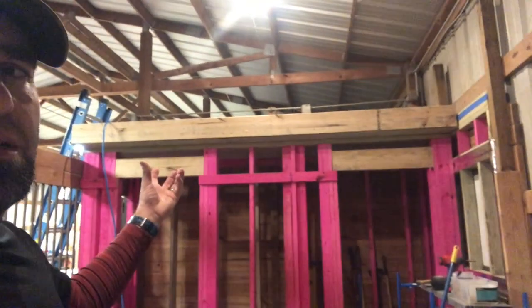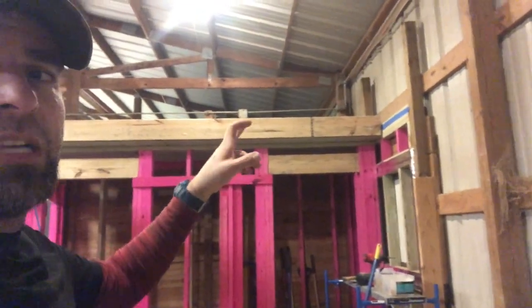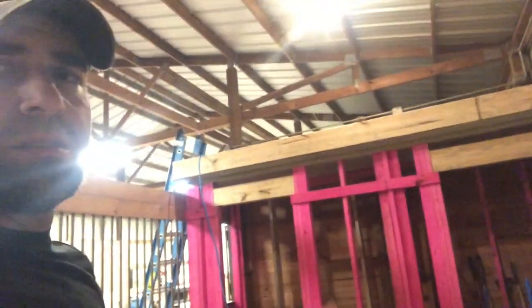But we still got to put in the bath fan and recessed lights inside the bathroom, and then we got to put a light inside the closet, and then the recessed lights out here on this ledge. So I'm not ready to close that up even if we don't insulate it.